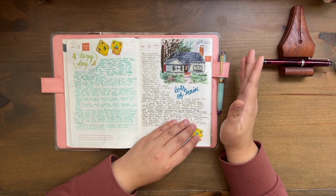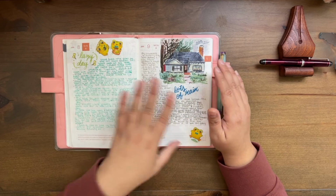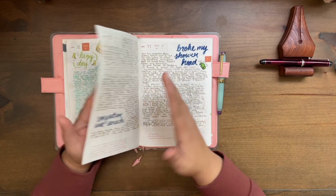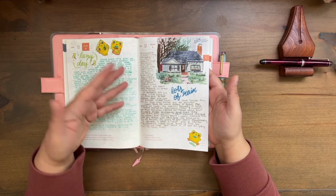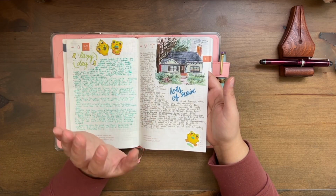Mostly for the fact that I was having issues with watercolors in previous Hobonichis, where I'd written on the day, and then I'd put watercolor on this side, and then my fountain pen ink would bleed because of the moisture kicking back into the other side of the paper. So I'm trying something different.